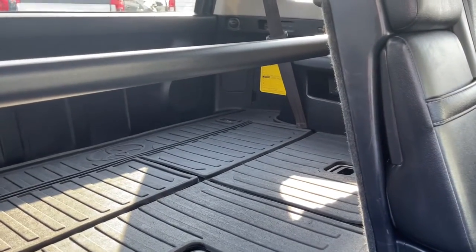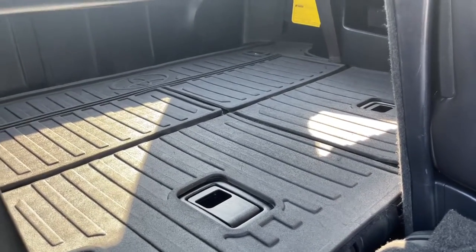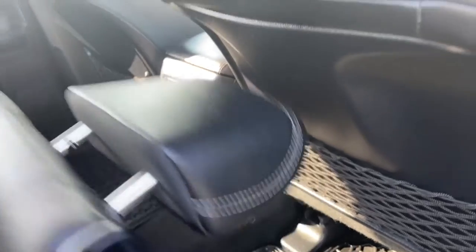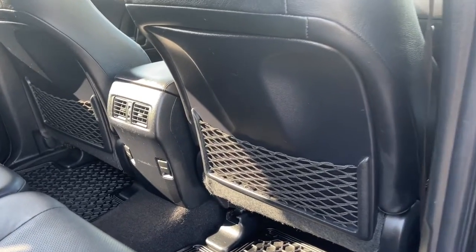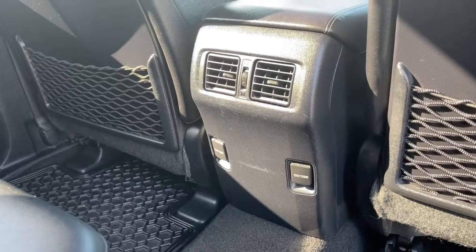You now have access to the back, and there's two seats back here. They're in a 50-50 split. They're both down at the moment. You've got your tonneau cover and the all-weather mat, anchors on the back of the seats to be able to tether baby seats. And then when you want to bring the seat back up, just give it a push back into the upright position, and you've got that armrest in the center, all-weather mats on the floor. You've got the netting on the back for storage, as well as a 12 volt on each side.